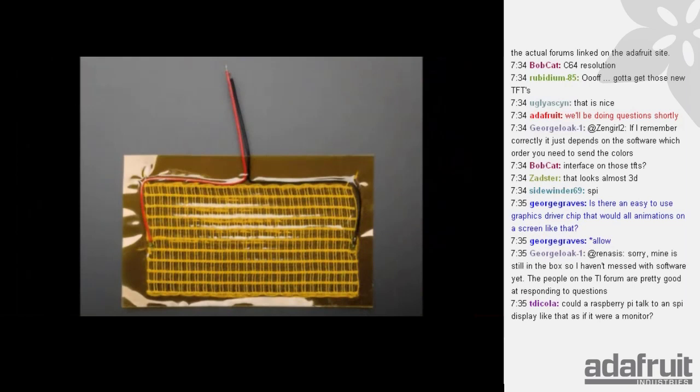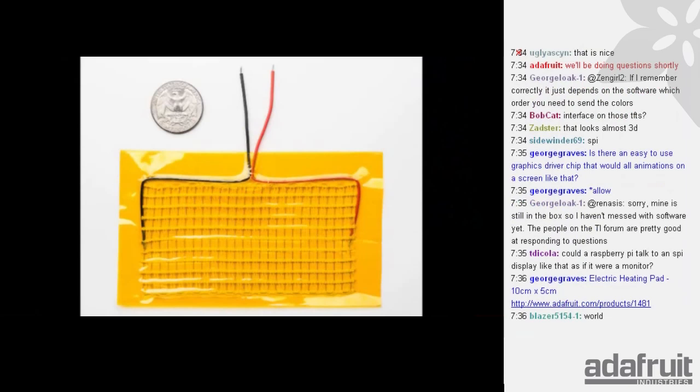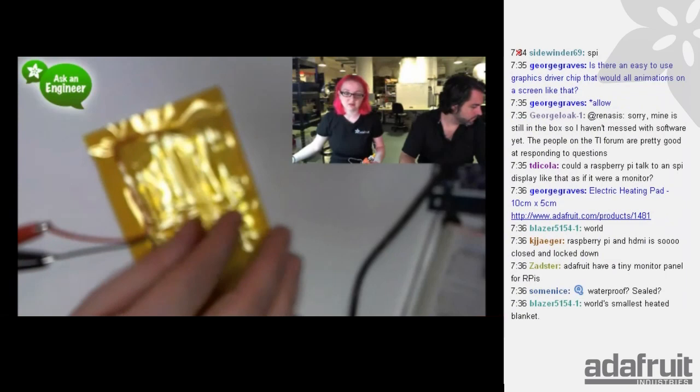Look at this little heating pad. It's so cute. It's this little thing that heats up things. In fact, I've even plugged it in, and it's heating up right now. It's actually made by the same company that makes the LED ribbon that we use. It's a stainless steel fiber that's woven into a gauze, probably not cotton, more like a polyester gauze.